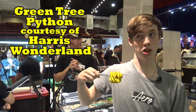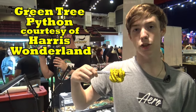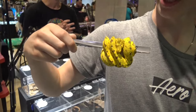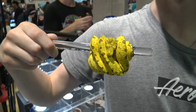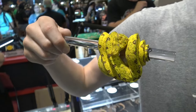This is a green tree python. Green tree pythons are a python species from Oceania and Southeast Asia. And this one is a juvenile because of its yellow color and why it's not green. And as it ages, it'll gain more and more green color until eventually all the yellow is gone and it will be a bright emerald green.